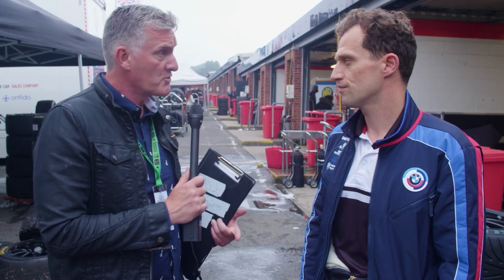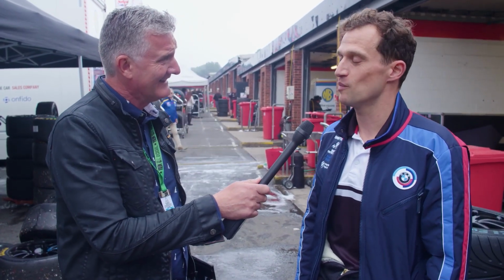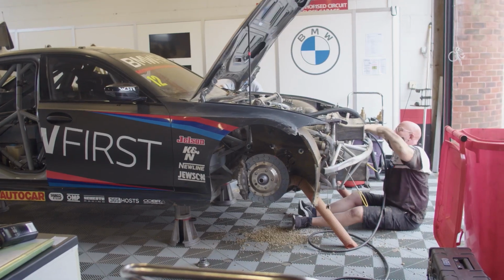No, that's right. I mean, was it a heavy impact or not? I couldn't see much because of all the dust. Yeah, it was a dusty impact. Not too bad. There's no suspension damage. It's just body work.